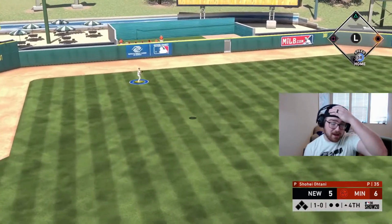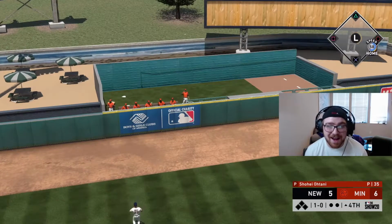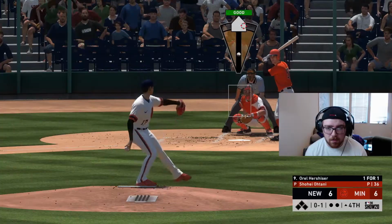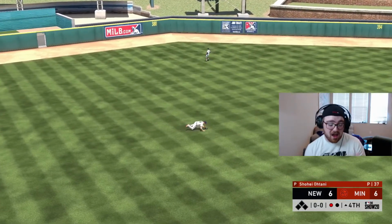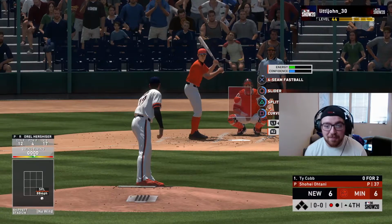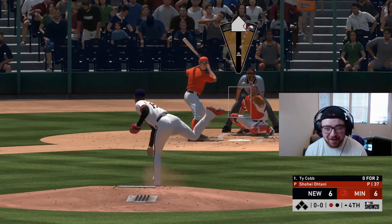This dude's a walking home run against Shohei Ohtani. Oh, man. Tied at 6 in just the 4th inning. This is going to be a long game. This dude's Oral Hershiser is finding unbelievable places in the field to put hits down. I'm so surprised I caught that ball.